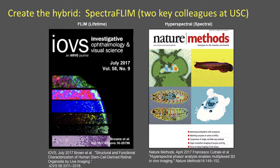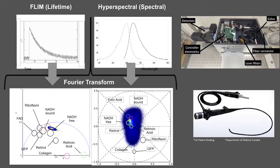And I was fortunate to have two people in my lab, one who thought that the world was lifetime and the other that thought the world was color. And so they finally agreed to bury the hatchet and work together. They're now making joint instruments that take the phasor of the fluorescence lifetime, in which different labels show up in different places in the phasor plot of the lifetime, and the hyperspectral, where it shows up in different places in the phasor plot for the wavelength, built into an imaging box that can go through an image conduit down a bronchoscope or other endoscope.